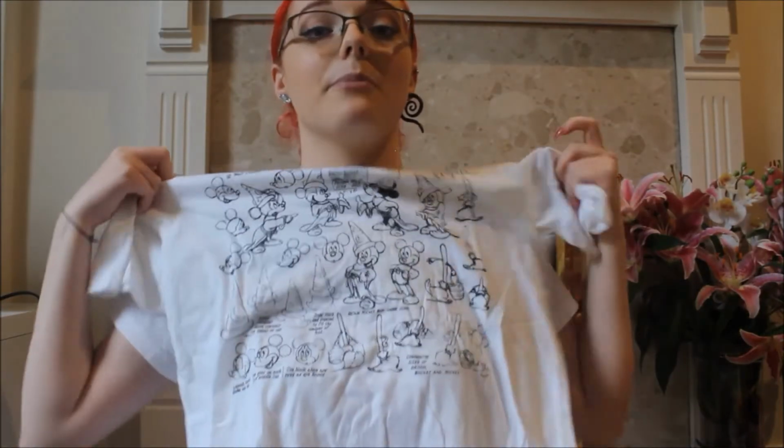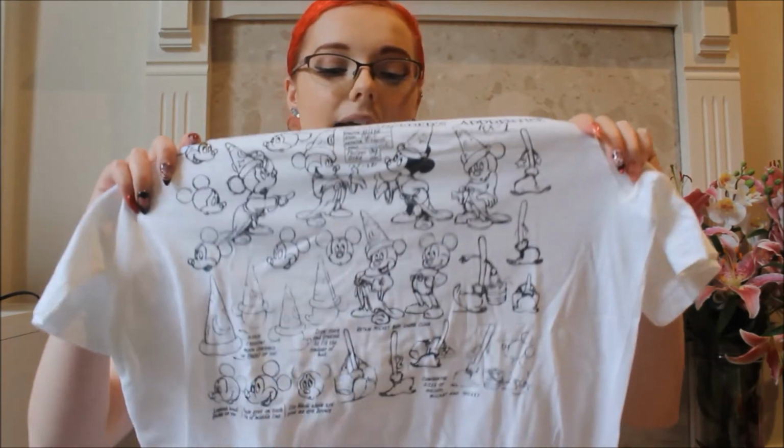The second t-shirt I got was a unisex t-shirt, and it's the Sorcerer's Apprentice. The Sorcerer's Apprentice is one of my favourite things. They had this in grey with a white drawing as well, which I was going to get because I preferred the grey colour, but the drawing in white looked a bit strange because obviously it would have been drawn in pencil like this. So I ended up opting for the white and black version.